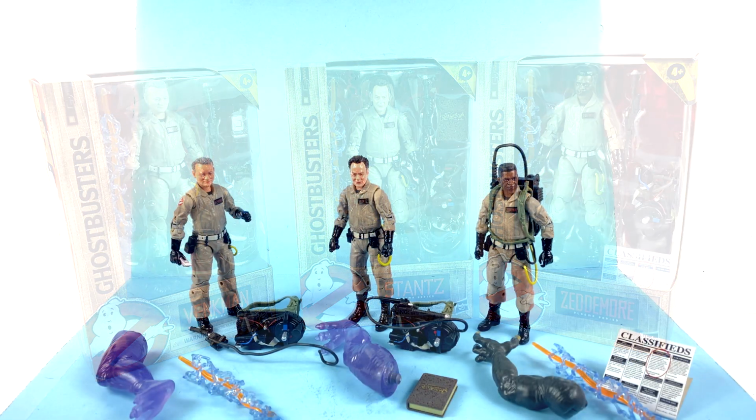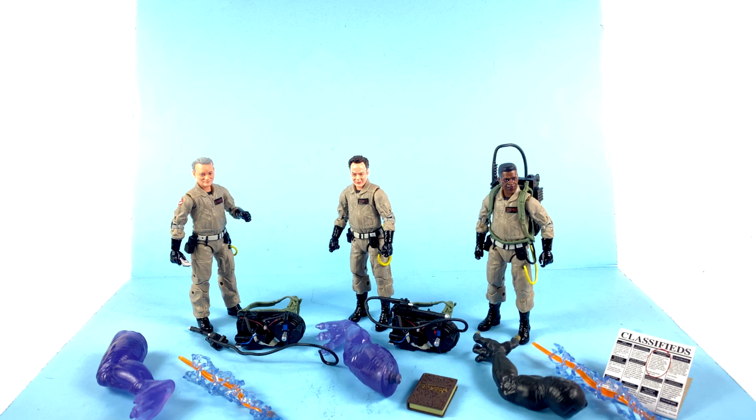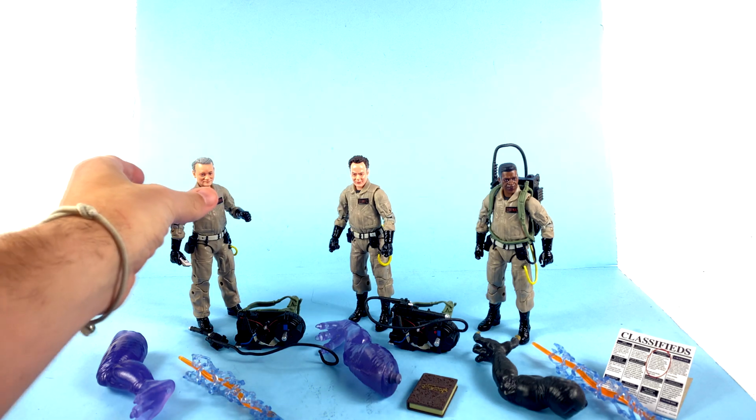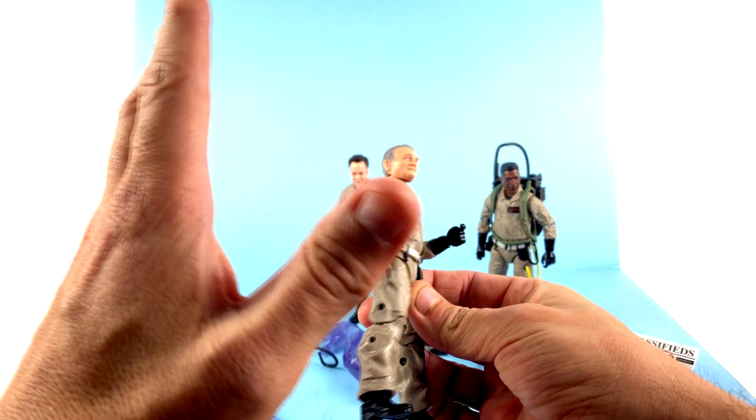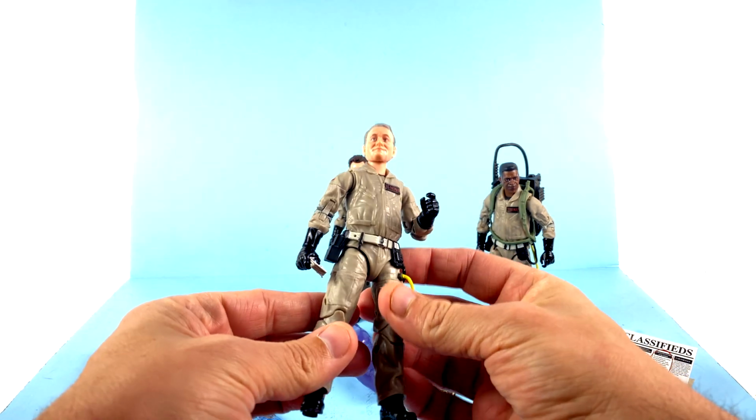All right guys, so here we have the OG Ghostbusters as they appear in the new Ghostbusters Afterlife film. And you know, there's some really good stuff about this, but then there's some stuff that just kind of leaves me a little bit confused. Starting off first with Peter Venkman, I honestly think that this is probably one of the best figures.